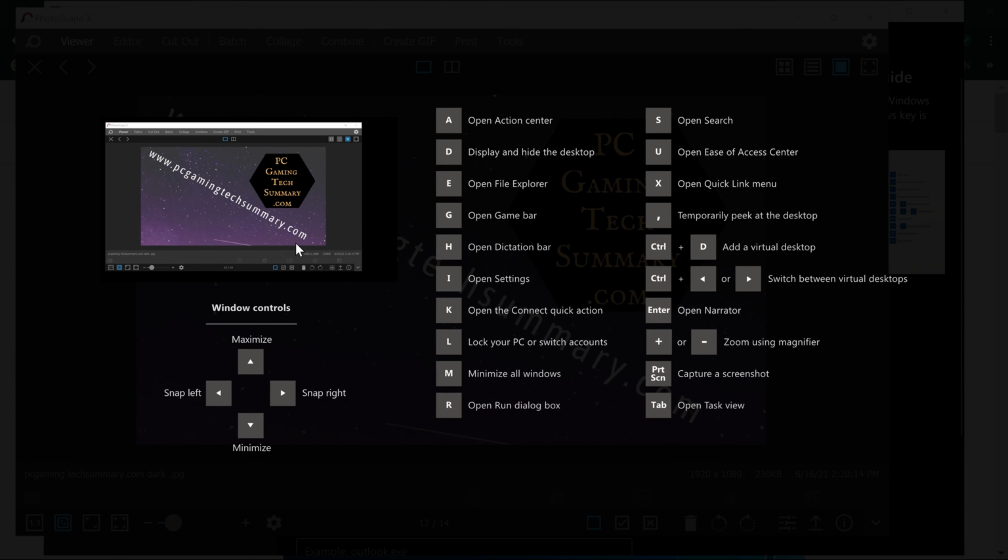Press Windows key, Shift and /, and you get the shortcut guide. So if you want to open search, you press the Windows key and S. And there you have it. So you can type in your search there.